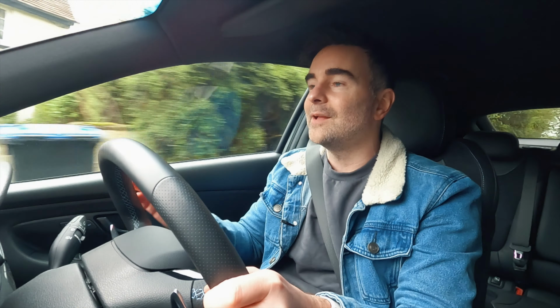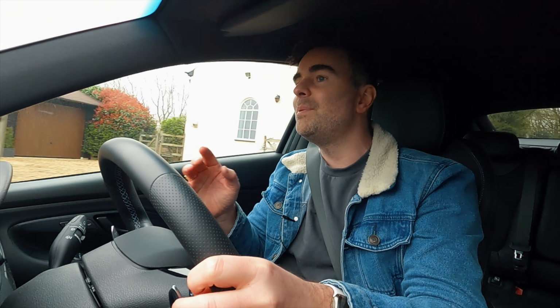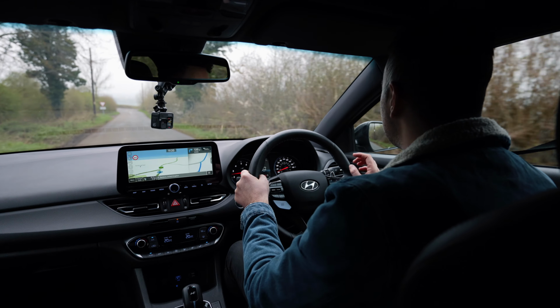Now I want to get this on a little bit of a straight road because this does 0 to 62 in 5.9 seconds. Now that's decent. It's not up there with the Golf Rs and the Honda Civic Type R, but you know what? It's quicker than the Volkswagen GTI that does it in about 6.3, and it's quicker than the BMW 128 Ti, which does it in about 6.1. So 5.9 seconds is some good performance.